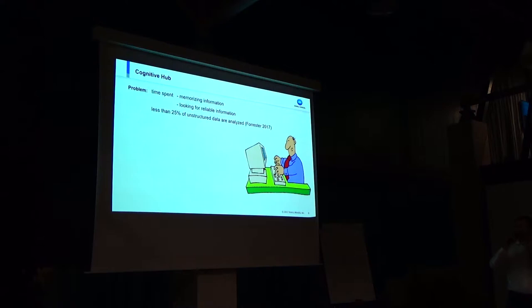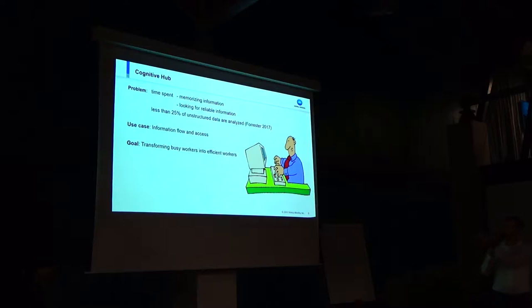And by unstructured data, we mean the data that are not structured, of course, but these are not the data that are used, for example, in the predictive maintenance, where you have some data from sensors, where it is defined how the data will look like. The unstructured data can be documents, text, where there's not defined structure for it. So the use case that we will describe here is the information flow and access to the information.